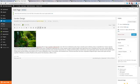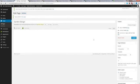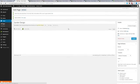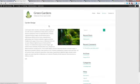as you can see, the image there is kind of directly to the left of the text, and it's not really wrapping around it. It looks a bit strange. So all we want to do is align it to the right, and there you can see the text kind of wraps around it nicely, and it's all in correct alignment there. So we'll just click on update, and if we go to view page, and there you go, and that's how you can kind of insert an image within the page.